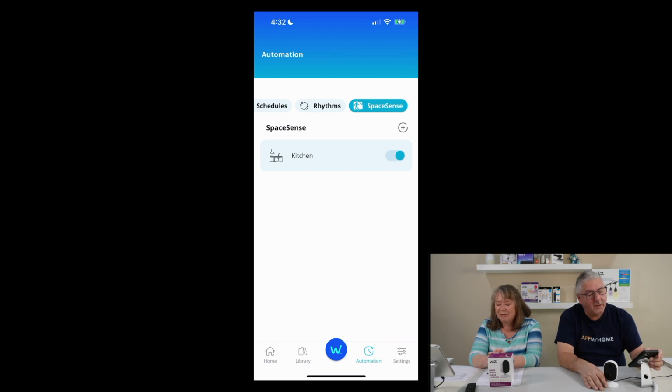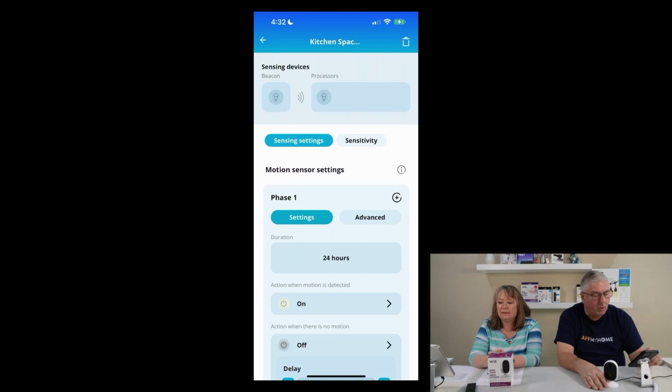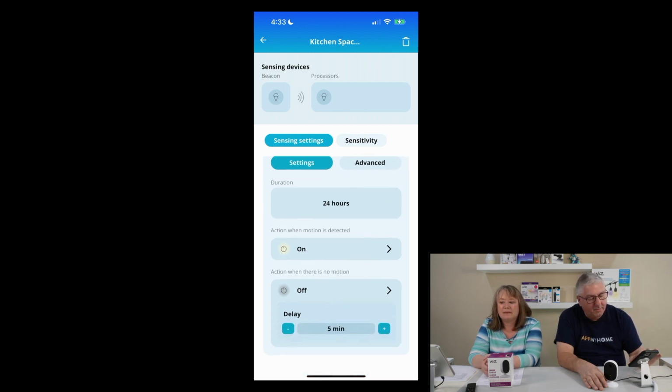All right, now here's the kitchen for Spacesense, and you see what's called here motion sensor settings, and it's on all the time. When motion is detected, turn on the lights, and when you turn off the lights, it won't turn off until 5 minutes, but I can change it. I can say I want to wait 6 minutes or whatever. It can be longer; I think 5 minutes is the lowest you can have for turning off, which makes sense because if you're in the kitchen doing something and you don't move, it would be bad. So that's kind of neat.